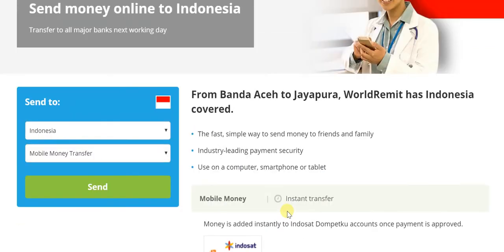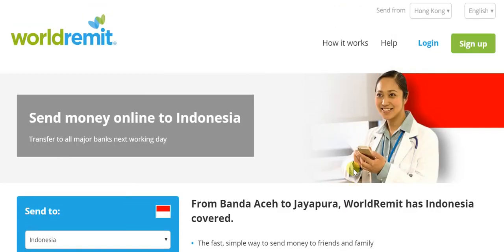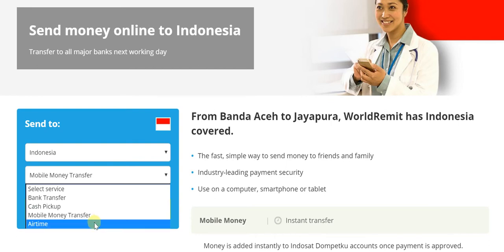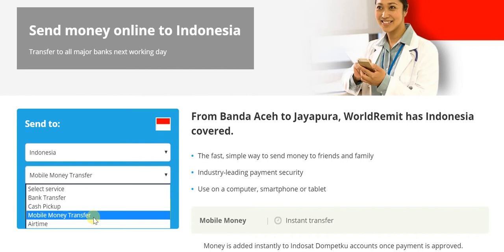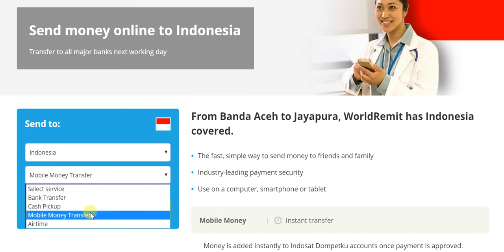So that, ladies and gentlemen, were the different ways in which one can easily send money from Hong Kong to Indonesia. There are all these different methods. Of course, there's the mobile airtime option as well. That, of course, I will cover in a different video. But for now, when it comes to actual money transfer, because airtime per se, the recipient does not have the option of availing money as money. It would be in the form of airtime. But in terms of money, there's bank transfer, there's cash pickup, and there's mobile money transfer.